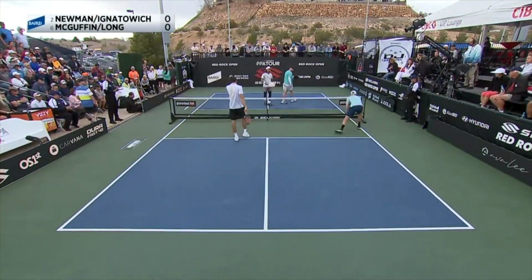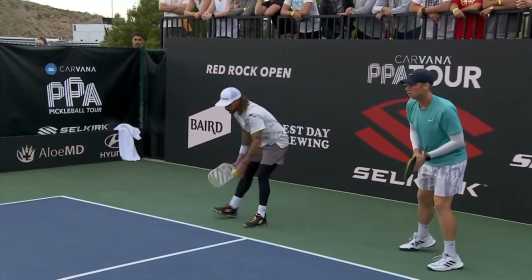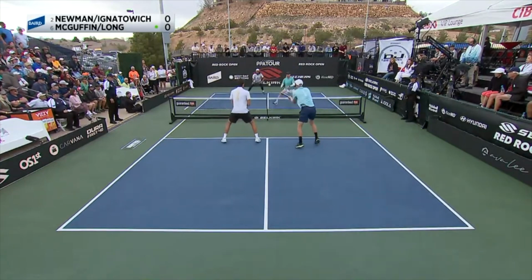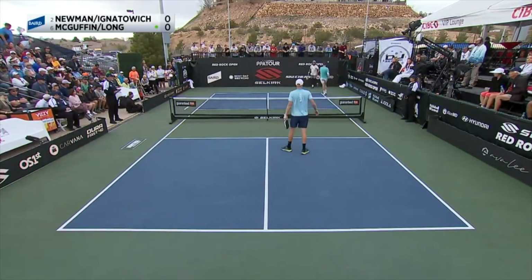Side out. So first ball is a side out. Tyson McGuffin and Brendon Long now with a shot to be the first on the board. Looking for the shake and bake, but well defended. I have a feeling we might be seeing a lot of shake and bake in this matchup.